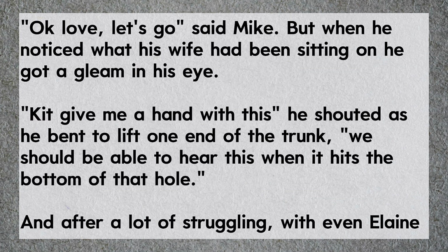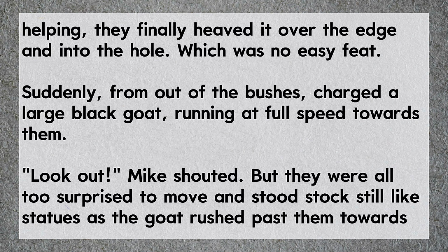"Okay, love, let's go," said Mike. But when he noticed what his wife had been sitting on, he got a gleam in his eye. "Kit, give me a hand with this," he shouted, as he bent to lift one end of the trunk. "We should hear this when it hits the bottom of that hole." And after a lot of struggling, with even Elaine helping, they finally heaved it over the edge and into the hole, which was no easy feat.